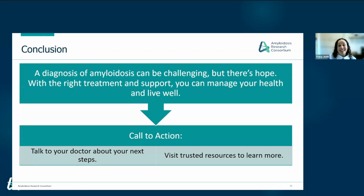While amyloidosis is a serious condition, the good news is that advancements in diagnostics and treatment are giving patients more options than ever before. By understanding your diagnosis and working with your healthcare team, you're taking the first step towards managing your health. If you have any questions or want to learn more, I encourage you to reach out to your doctor or explore trusted resources from organizations like the Amyloid Research Consortium.